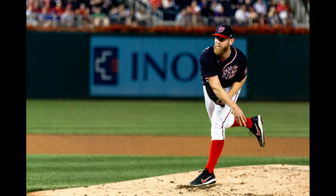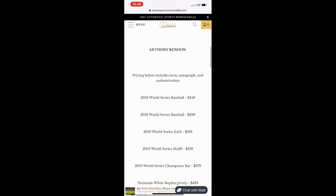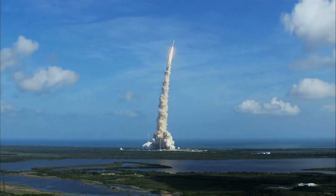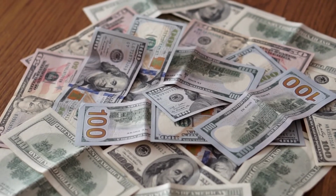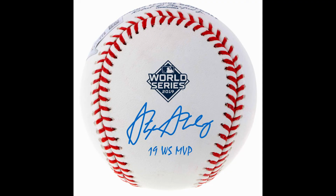Okay, so let's start off with the obvious autograph to get for the Nationals, and that's the World Series MVP, Steven Strasburg. I'm just going through all the autograph signings here that I've got posted up here on the website, and here's what happens when you win the World Series MVP: your pricing just goes up. It goes way, way up. I mean, you're looking at basically $400 for a World Series baseball with MVP inscription, including Major League Baseball authentication for the autograph, okay? Is that expensive? Yes. Is that what Strasburg's worth? No. So what is he worth? I think he's probably in the $200 to $300 range with an inscription. That'd be just my opinion.